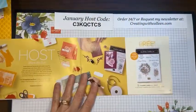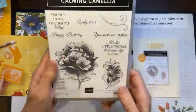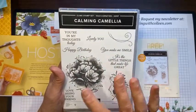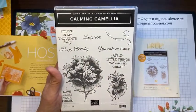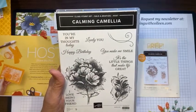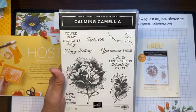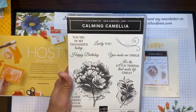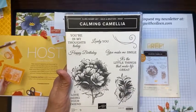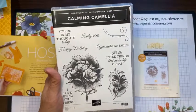And then last but not least, on page 17, I loved this right from the start. Talk about a distinctive stamp set, plus beautiful sayings with a beautiful font. You can earn this stamp set free with either a $300 order of your own, or you can get your friends, collect your orders, and when you combine them for $300, you will get this stamp set for free. So just let me know if you have questions on that. But again, it's beautiful. I think it's worth it.